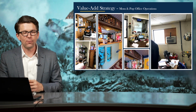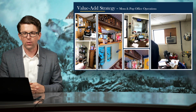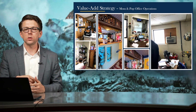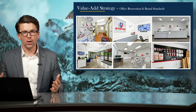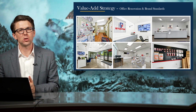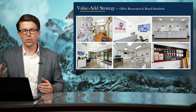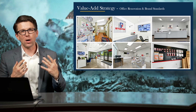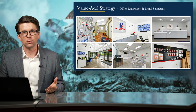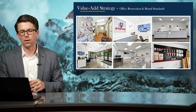And here are just a handful of pictures of properties. Some of those are from the Southeast portfolio. Some of those are from the DFW portfolio. One property is our Colorado location, one of our Colorado locations. But what we do is we go in there and we renovate the offices, and we have a brand book that dictates what our offices should look and feel like. And these are just some of the examples, branded rugs and retail merchandise and things that drive confidence not only to book, but also drive a little bit of ancillary revenue where people buy boxes and tape and supplies and things like that in the office.